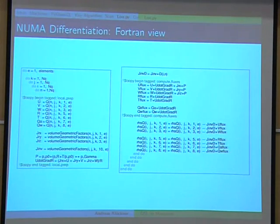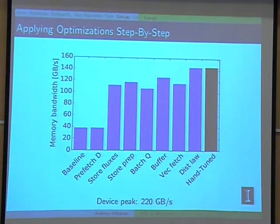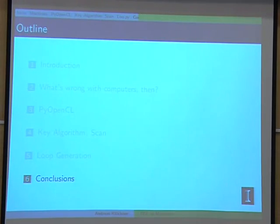We did that with one of our finite element kernels and compared it with something that Lucas Wilcox and Tim Warburton had done by hand. And we're actually able, by applying just this long string of transformations, to get within spitting distance of the hand-tuned kernel, which I thought was really kind of nice. So there, that's basically it.